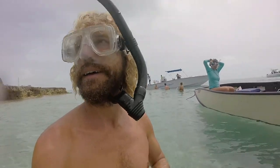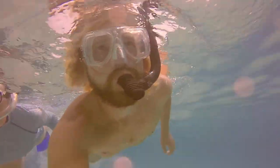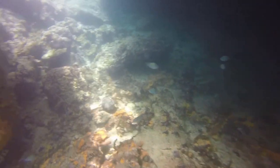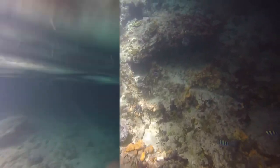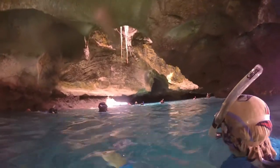All right. We were at the famous Thunderball Grotto from the James Bond movie Thunderball. A grotto is basically a cave sitting on top of the water. We had heard Thunderball Grotto had lots of fish for snorkeling. Watch your head, Lily. Wow. This is cool. Wow.